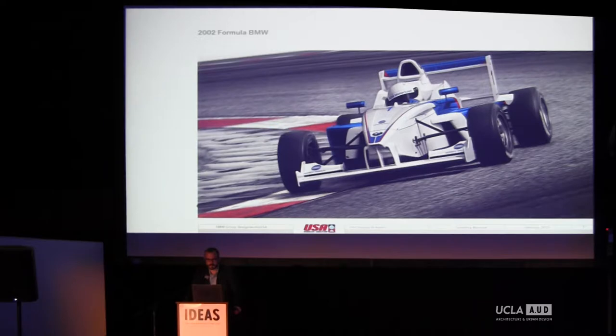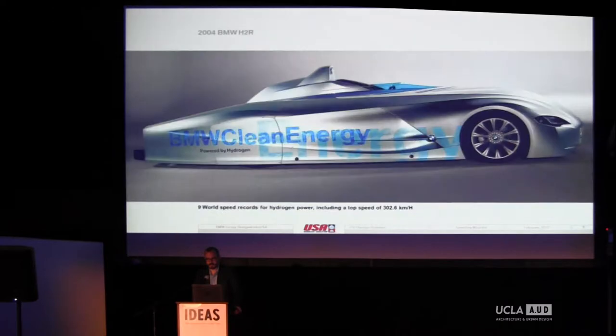And so that was my first foot in the door in terms of a truly dynamically biased project. This car was 2004, the BMW H2R. As Valerie mentioned, we set 9 world speed records with it for hydrogen power. And the point of this car was to show that all of the driving dynamics that people expect from a BMW can also be perfectly clean. And that was our first foray in terms of demonstrating that publicly.